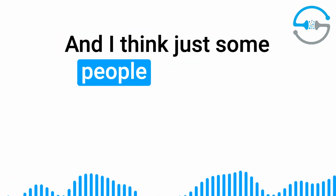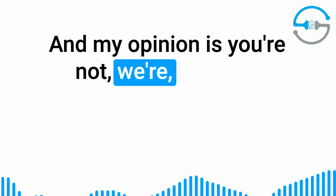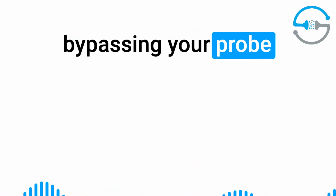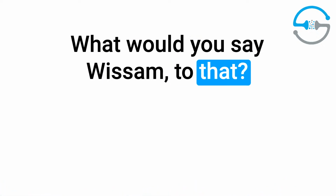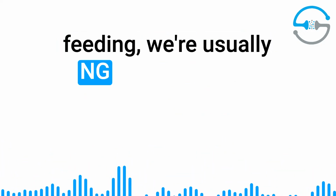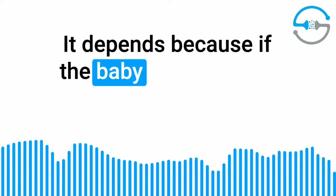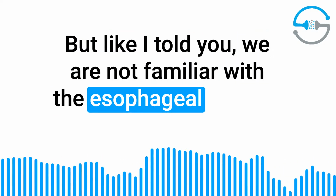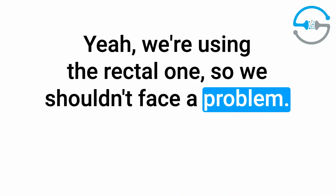Excellent. And some people are asking whether, if they use esophageal temp probes, they could do this. My opinion is that it's not a stomach temp probe, it's an esophageal temp probe. So if you're placing an NG into the stomach, you should be bypassing your probe and it shouldn't affect it. What would you say, Wissam? Yes, correct. Just for those wondering, we're not oral feeding, we're usually NG feeding, right? Or do you nipple feed these babies as well? It depends. If the baby is awake and you have coordination between sucking and swallowing, why not give them some? But like I told you, we are not familiar with the esophageal probes. We're using the rectal one, so we shouldn't face a problem.